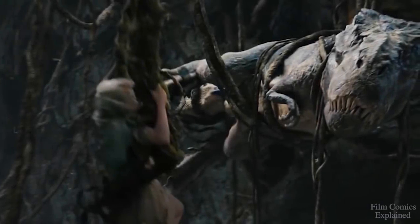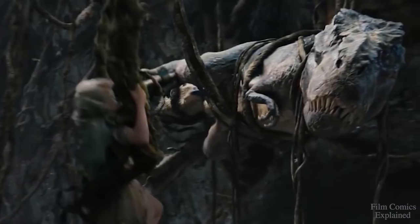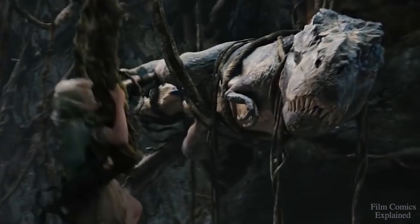In the film, there's this great scene with the V-Rex that is trapped in the vines, and after noticing the damsel in distress in front of it, the ingenious problem solver started to push off the walls, using momentum to get closer to its prey.